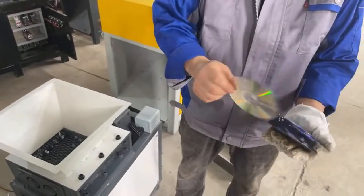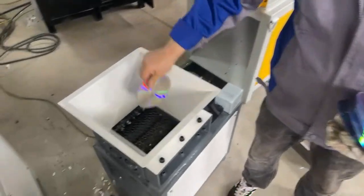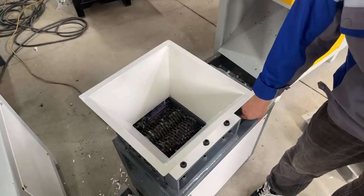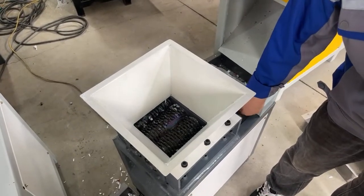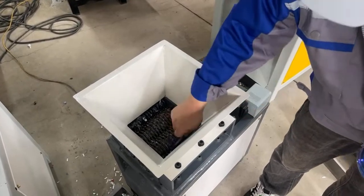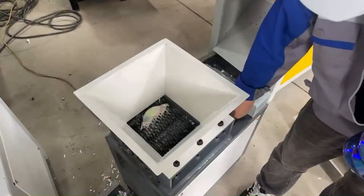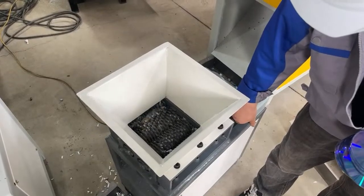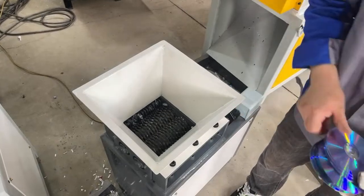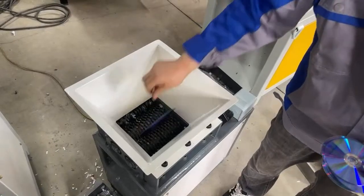Flash disk. This is the flash disk. Because this is the smallest machine, it only has 1.5 power, so you cannot put too much material at a time.